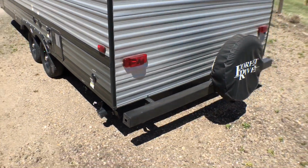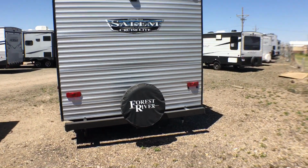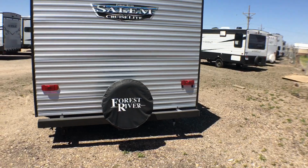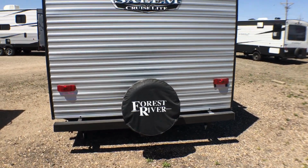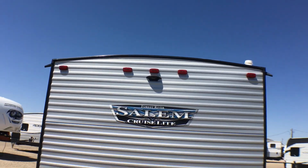As we come back over here, you'll notice you have a spare tire carrier. Believe it or not, that is an optional piece of equipment. Do not ever buy a trailer without a spare tire. You're going to need that. Hopefully you don't, but in the event that you do, it really comes in handy. Up top here, you will notice a backup camera prep location. It does not come with the camera, but it is prepped for it.